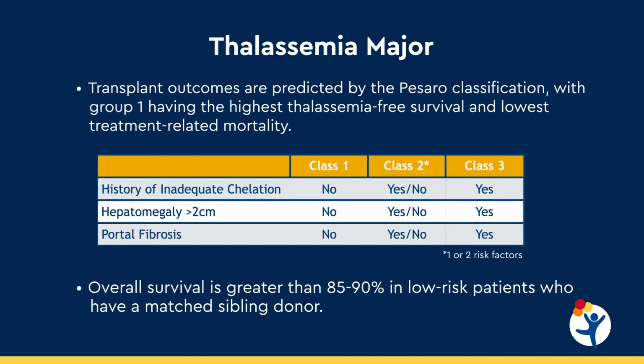For thalassemia, transplant outcomes correlate with the Pesaro classification, a prognostic score that estimates the degree or extent of iron overload and stratifies patients into risk groups 1 through 3, with group 1 having the highest thalassemia-free survival and lowest treatment-related mortality. Therefore, adequate chelation therapy pre-transplant is critical in this population, as is early transplantation should there be an appropriate donor. Similar to the sickle cell population, overall survival is greater than 85 to 90% in low-risk patients who have a matched sibling donor. Efforts to improve outcomes with alternative donor sources, either matched unrelated or related haploidentical, is ongoing.